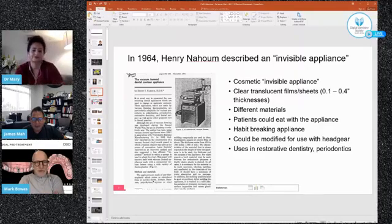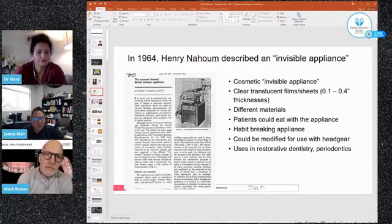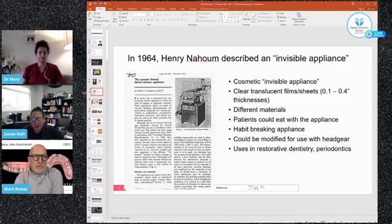They must be seated. And then he went on to describe how it could be modified for use with headgear for class 2 correction. And then lastly, also use in restorative dentistry for the production of provisional restorations, where the aligner was used as a matrix or a shell to make the provisional restoration. So he went a long way with that.